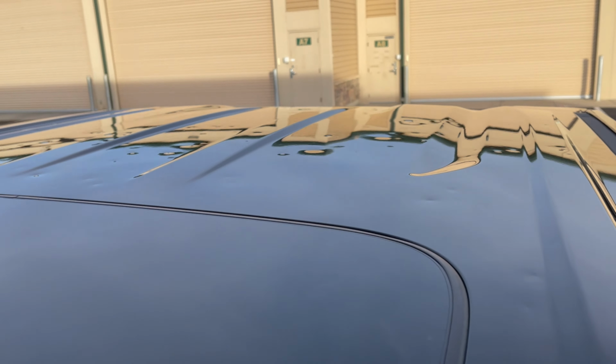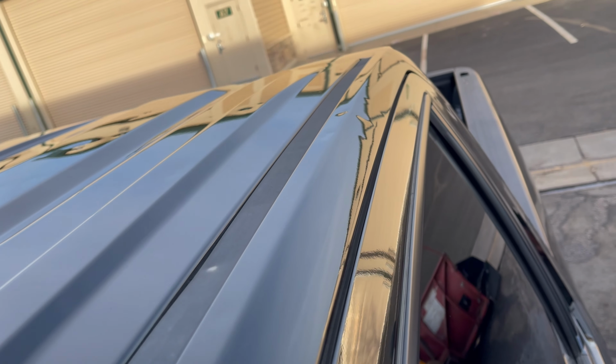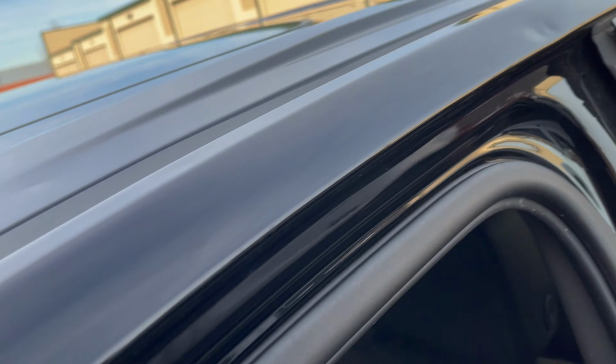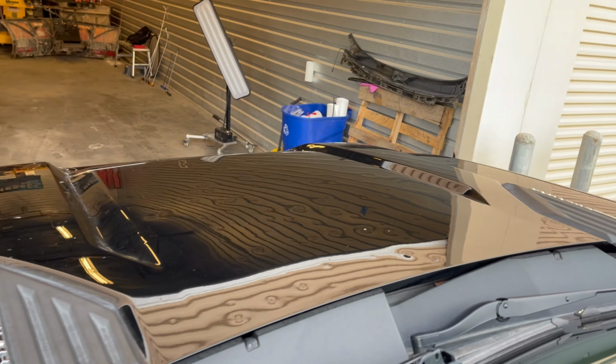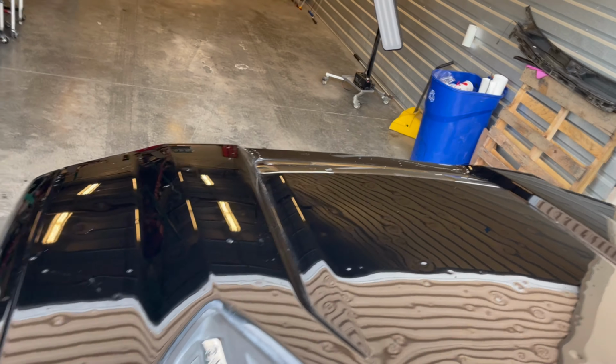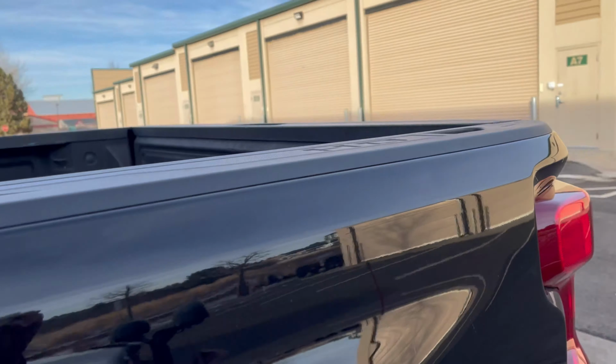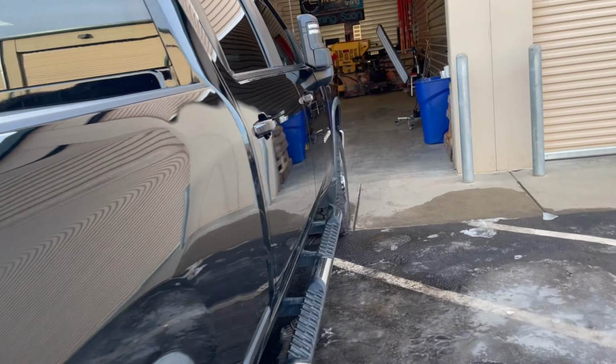These dents are sharp, and I'm gonna show the repair process on this truck and how I fix these dents with paintless dent repair. Take a look. This is bad. See? Look at the bedside here. Right, let me show this rail here.